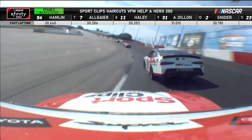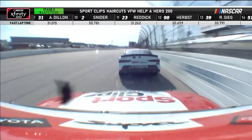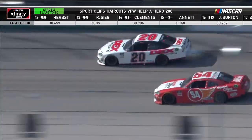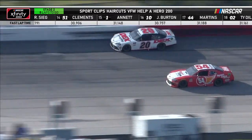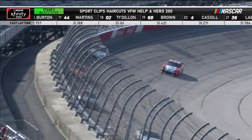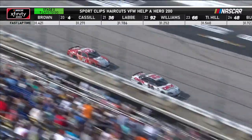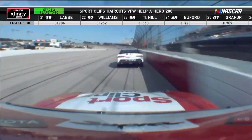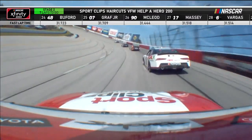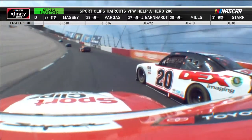See that 20 car, Harrison Burton, really loose right there. Whoa! It won't get better with the 54 behind him. Hamlin trying to take 5th away from Burton. Burton powering up on the wall, though, and staying in front of that 54. I love that line that Harrison's running in 3 and 4 on old tires. I just feel like that's where you want to be able to run, Marty. And Harrison, without his normal crew chief today, as Denny Hamlin still tries to stalk him for that 5th position.